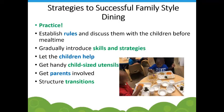And try not to do everything for children. For instance, you may assist by supporting a child's hand in serving themselves, but don't just grab the hand and do the whole thing on your own. Give the child an opportunity to practice that skill themselves. And if they want to help pass around napkins or utensils or pick up after, don't stop them from doing that. Invite them, encourage them. These are all components of family style dining.